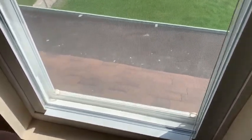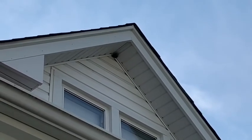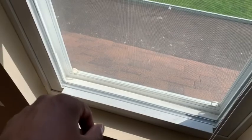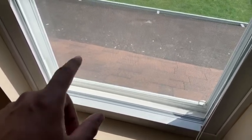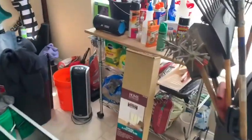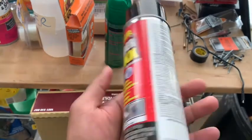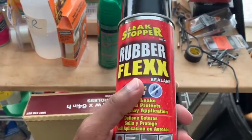You guys remember that little bee issue I had about a week or so ago? So I couldn't get on the roof until I took care of the bees. So I'll show you what I bought to seal that crack on the roof. So this is what I bought from Walmart. After seeing it advertised so much on TV, I just thought I'd give it a try. I'm sure it'll take care of whatever crack is on the roof.